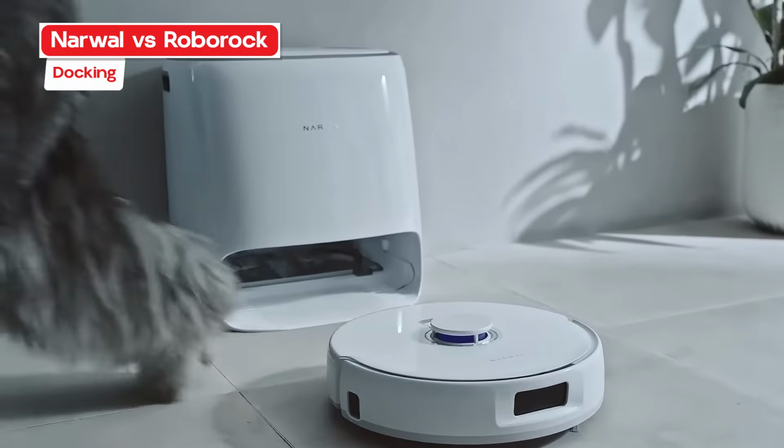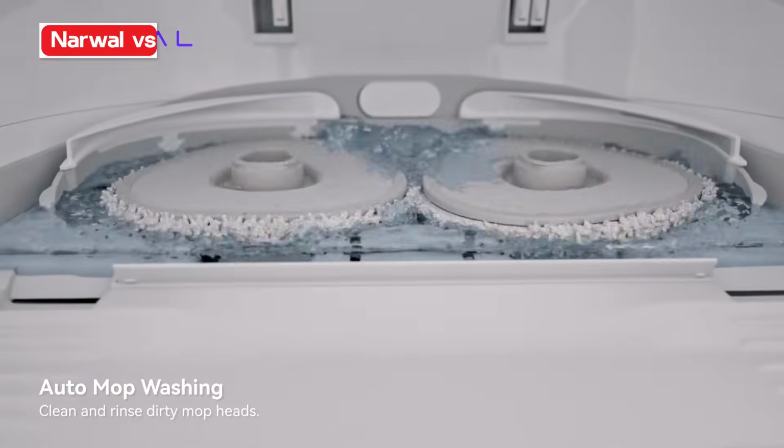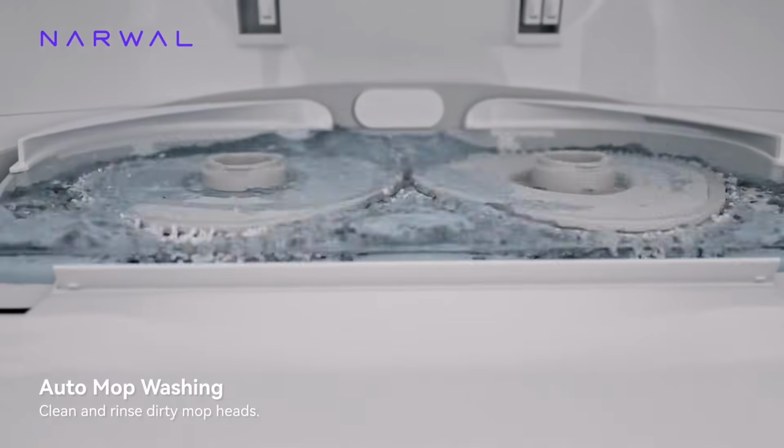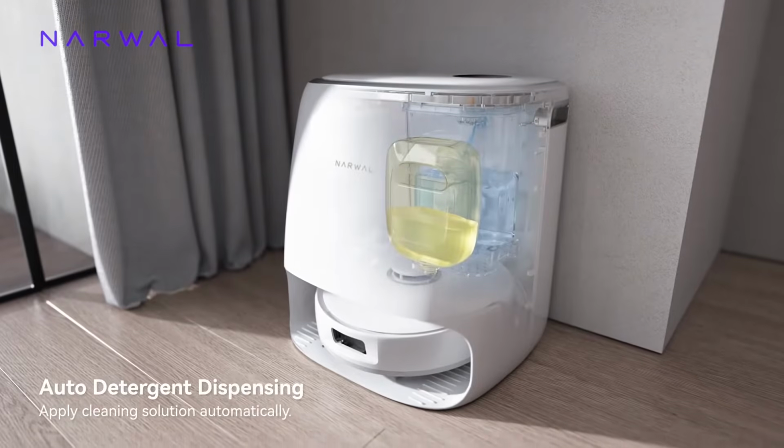Narwal's dock is like a mini cleaning station for the robot itself. It doesn't just recharge, it actively maintains the mop pads, washing them with clean water, drying them to prevent odor, and refilling the tank for the next run.